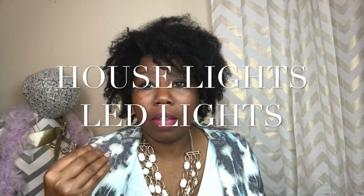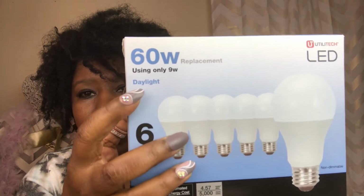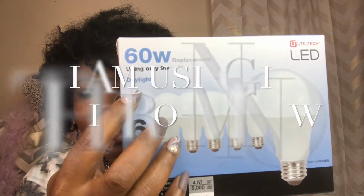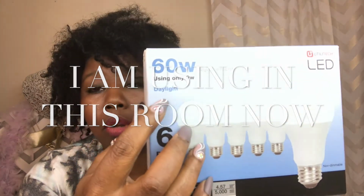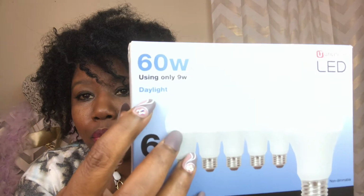You also want to make sure that in your house you have the right bulbs. We have two types of bulbs in our house. We're trying out a new bulb, and this is an LED 60 watt daylight bulb. This bulb is supposed to mimic daylight. I actually have this bulb in the light in this room.